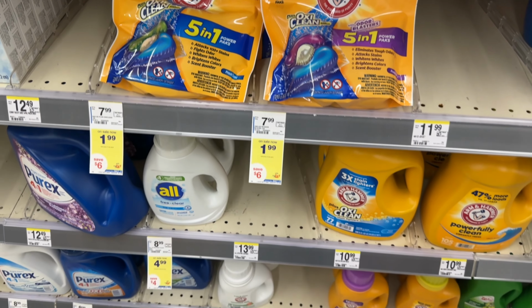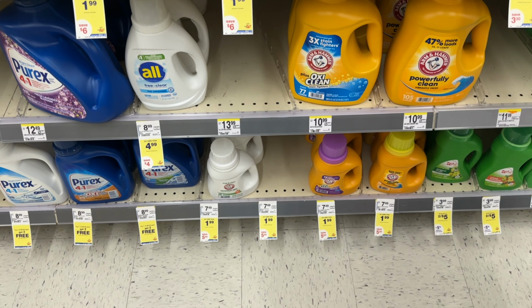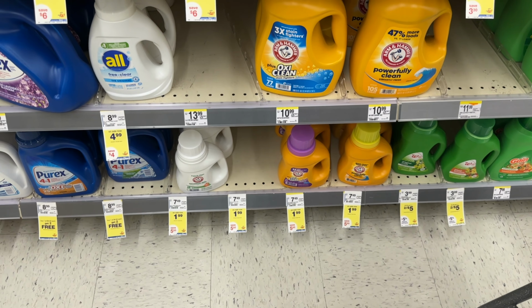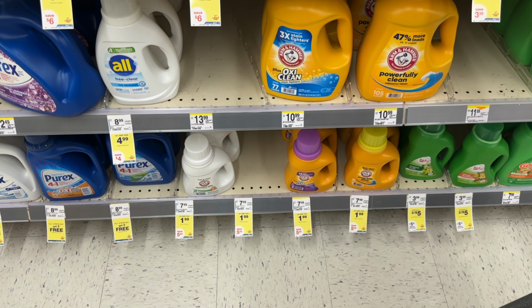Next, we have Arm & Hammer for just $1.99 each. This includes the liquid and the pods. They are pretty small, but if this is your favorite detergent, not a bad time to pick them up.